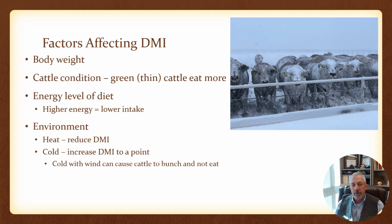The other thing is the environment. Heat definitely reduces dry matter intake. Cattle don't feel like eating. The ruminal digestive process actually produces a lot of heat itself, so they will definitely back off intake when it gets hot. And generally speaking, when it's colder, cattle will eat more, but I've certainly seen situations when it's really cold and you've got a lot of wind, and the cattle will just bunch up and not eat at all.